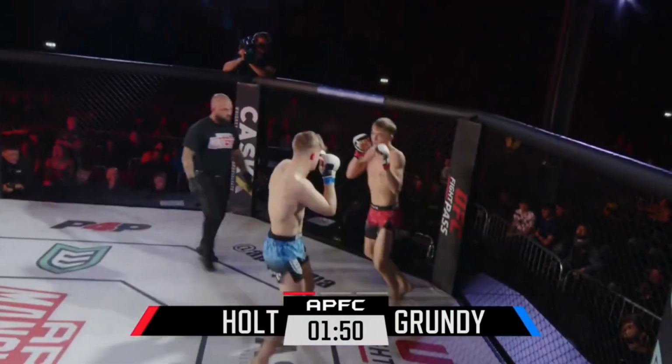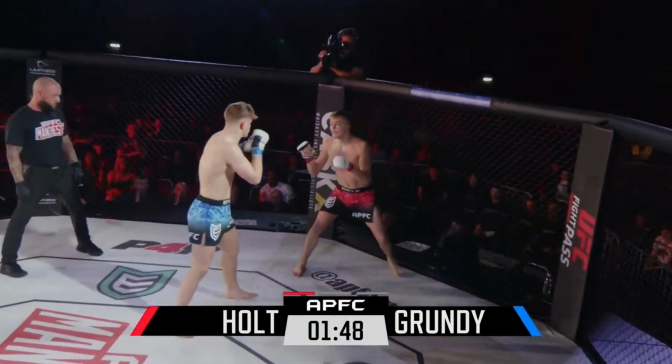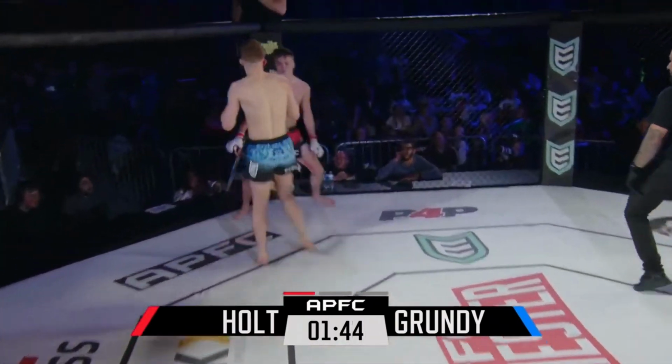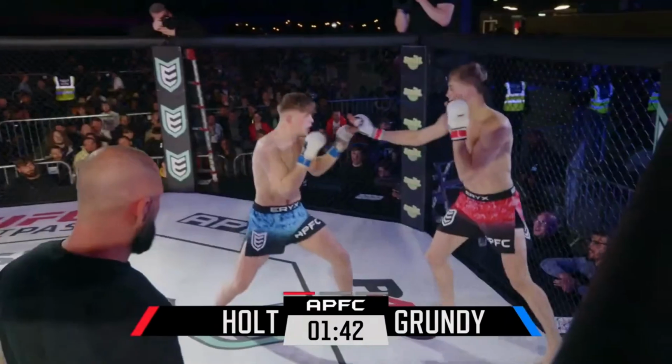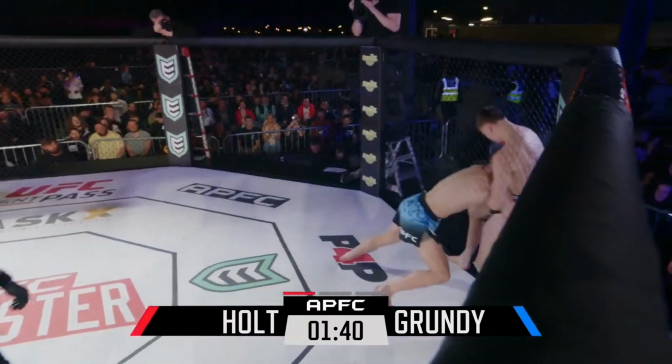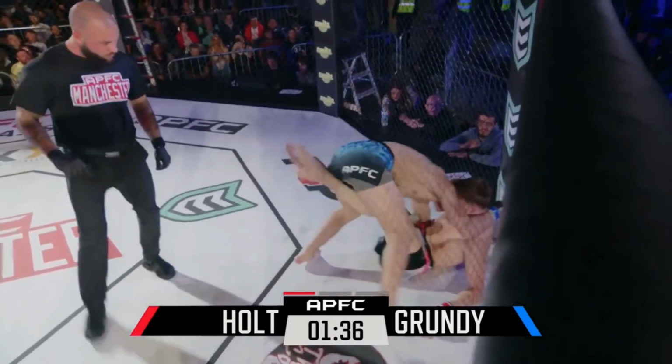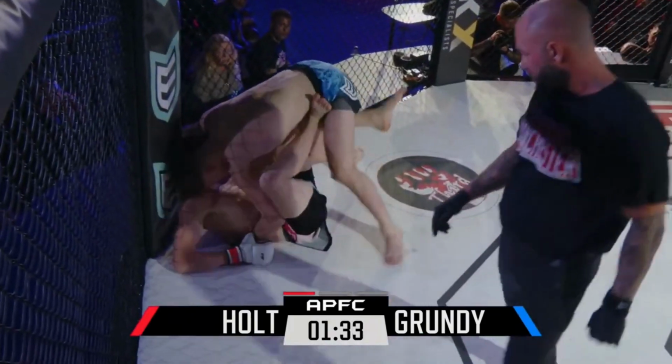Here we are. See what he can do with it now. Needs to get some space, get some respect. Take the center of that octagon. Oh, head kick from Jack, so close to Dan right there. Knee up the middle. Great job right in the solar plexus. That's going to slow him down. But the outside reap there completes the takedown.